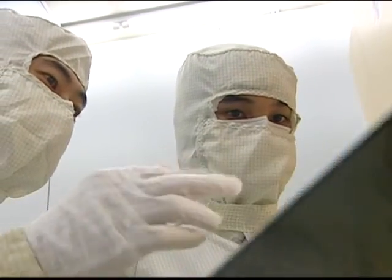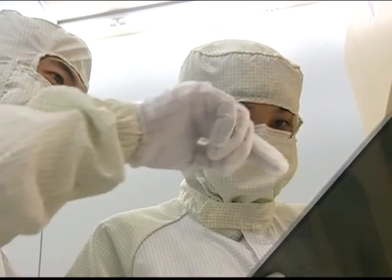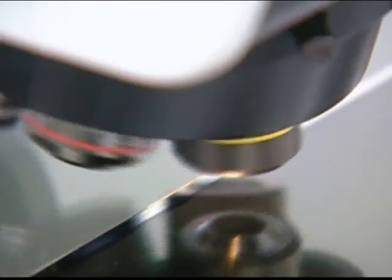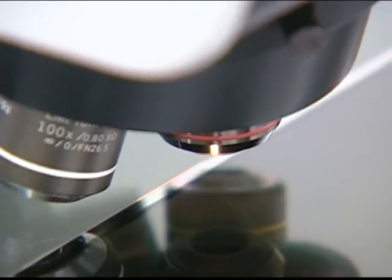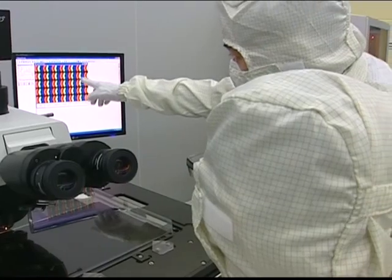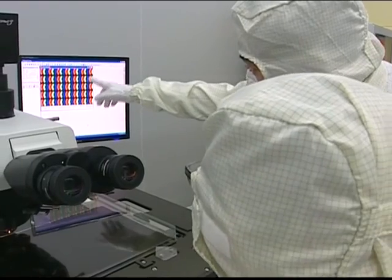LG Display recently announced that it has developed an LCD display panel that refreshes 480 times every second. But what does this mean? Since flat panel display screens became popular, there has been a debate about the merits of 2 types of flat panel technology, liquid crystal or plasma.